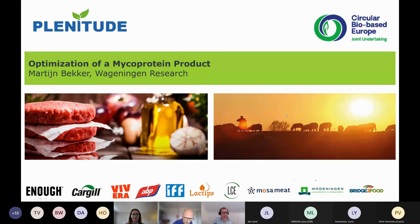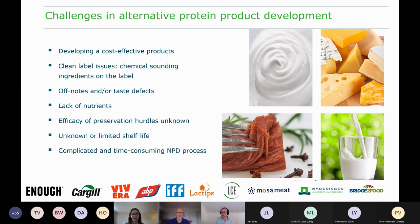I'll talk a little bit today about what type of research we are currently conducting on this type of mycoprotein product, and mainly also the outlook towards the future. So as Jim very nicely explained, this is a consortium of many, many parties, and the interesting thing is that what is also clear from all these parties is that they all have different products, so they will focus on different types of requirements for the final product. And that is, of course, very important.